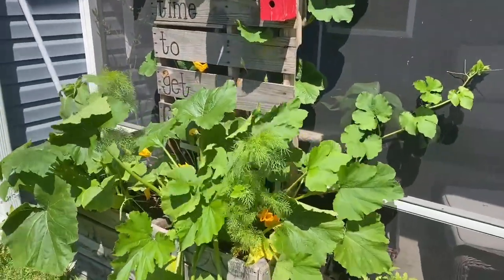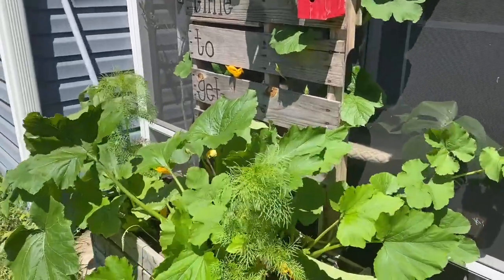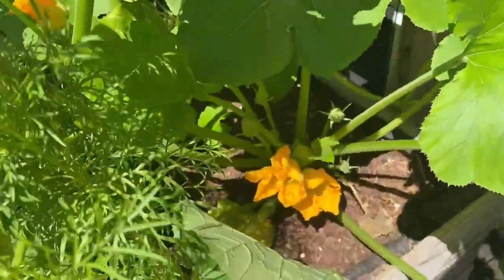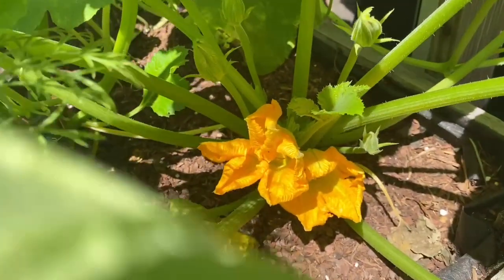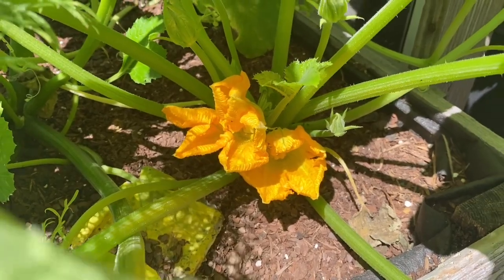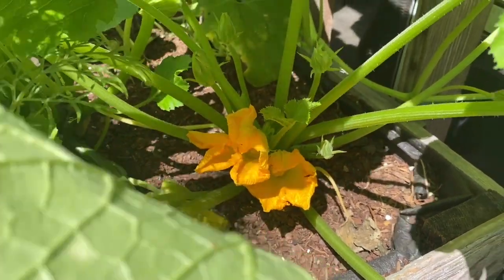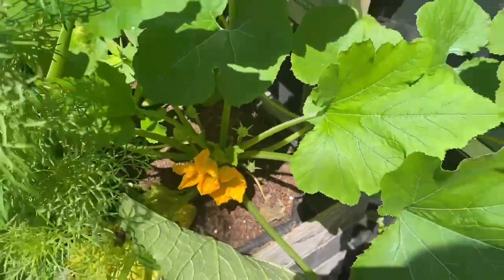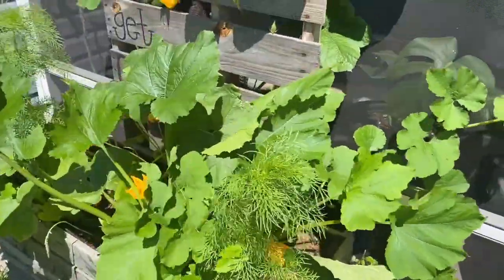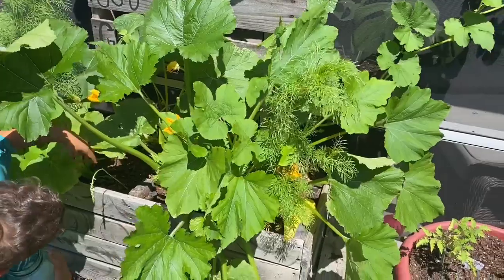We came out this morning and Archer was really excited to see some flowers on his zucchini plant. So we talked about pollinators and pollination, male and female flowers, and how our zucchini comes to be. I see some beetles, okay? Okay, I'll let you know if I see any Japanese beetles.